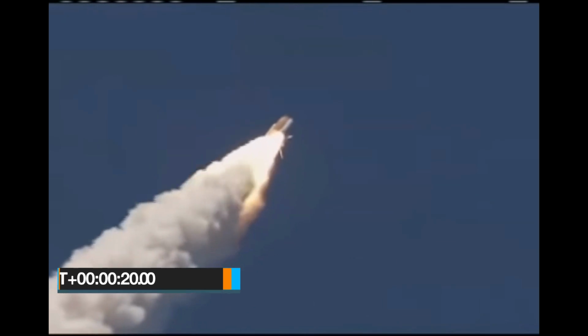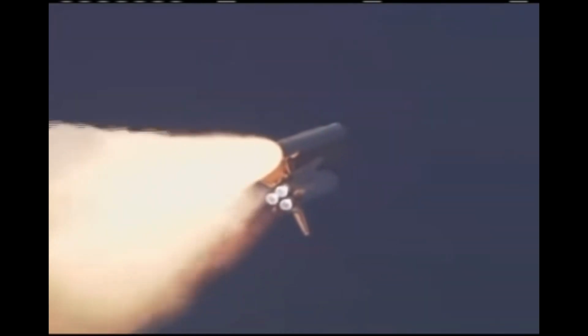T+ 20 seconds. Approximately 20 to 30 seconds into the flight, the orbiter's main engines are throttled down to between 65 and 72% of maximum thrust. This reduces the aerodynamic stress on the vehicle. This part of the flight is referred to as max dynamic Q.